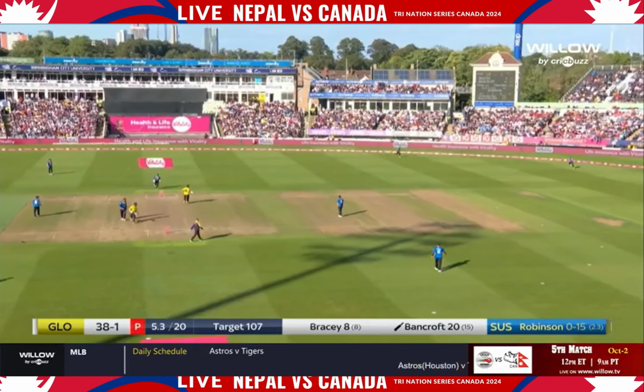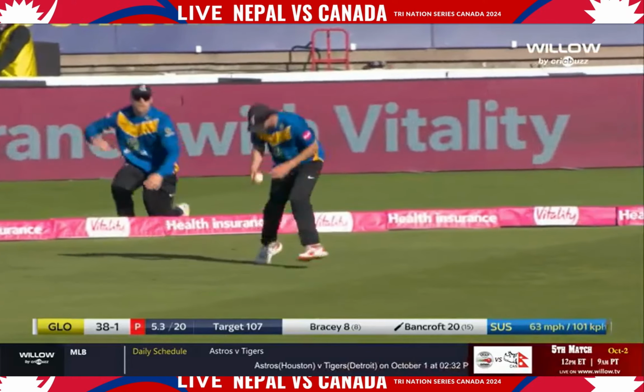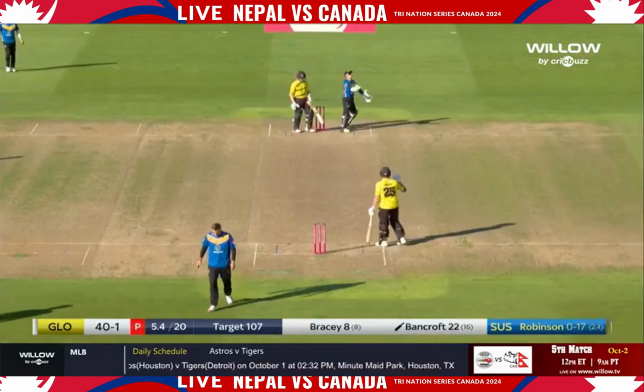Dipping slower ball, which has been worked into the gap, so they will come back for two. And they made a bit of a Horlicks of that on the fence, but eventually Hudson Prentice gets the ball back in.